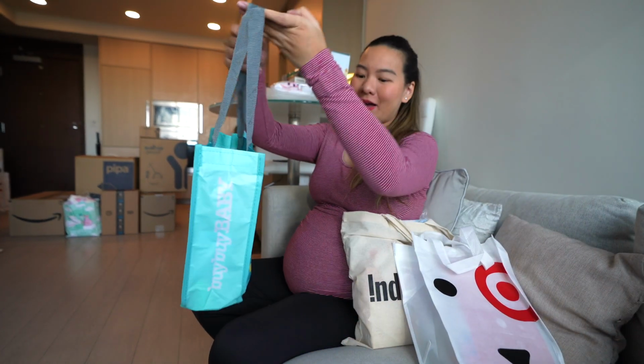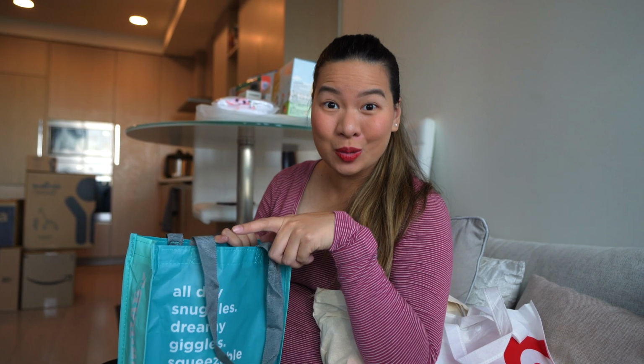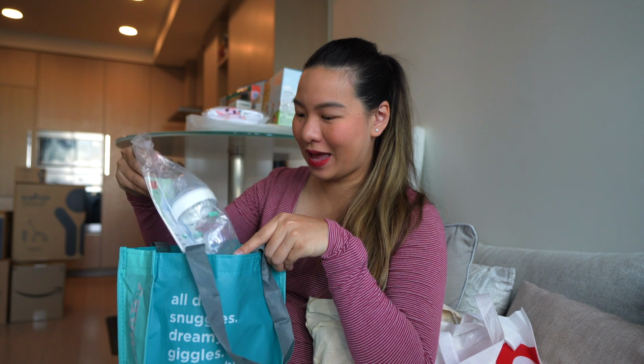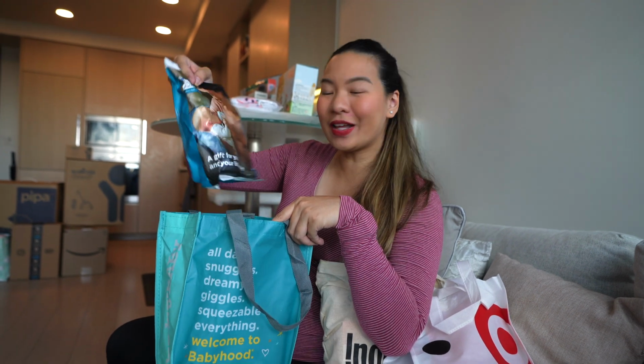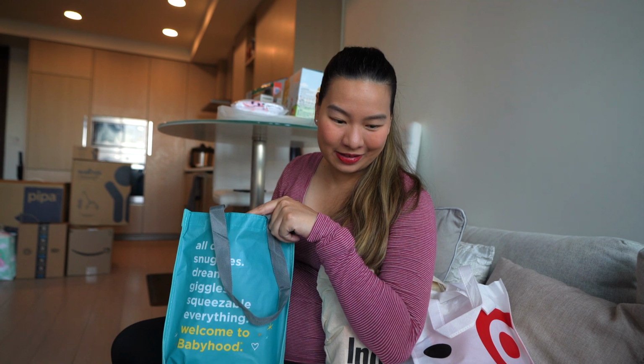The first loot bag is from Bye Bye Baby. You can get this loot bag just by signing up at their baby registry as well. Inside the loot bag, you have this bottle, another bottle. It's nice that they have 2 bottles. Oh, another bottle. So there's 3 bottles inside, because we're going to need a lot of those.